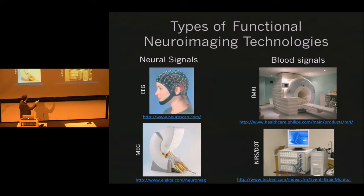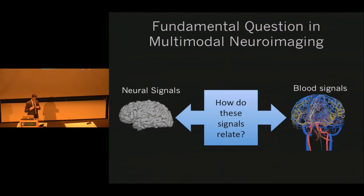So when you're using these blood signals, you're then inferring neural activity based on that link between the neural activity and the hemodynamics. That link, that neurovascular coupling link, is what enables studies using an fMRI machine to say, oh, well, this is representative of brain function. And not understanding that connection creates something of a challenge in interpretation. So in my lab, what we focus on is really this first fundamental question of how do these signals relate? If we have some technologies that measure neural signals and others that measure blood signals, how do we relate those two technologies to one another?